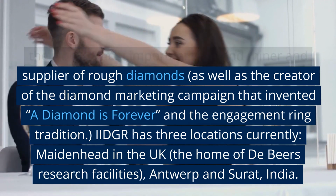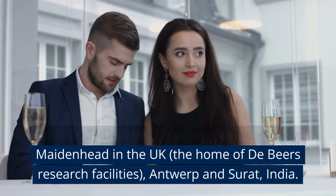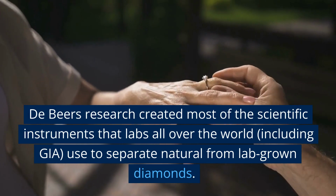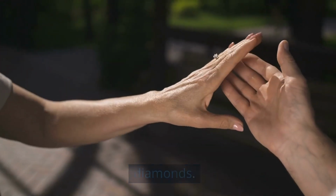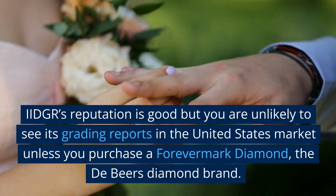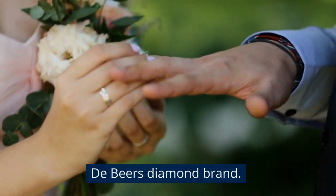IGR has 3 locations currently: Maidenhead in the UK, the home of De Beers Research Facilities, Antwerp and Surat, India. De Beers Research created most of the scientific instruments that labs all over the world, including GIA, used to separate natural from lab-grown diamonds. IGR's reputation is good, but you are unlikely to see its grading reports in the United States market unless you purchase a Forevermark diamond, the De Beers diamond brand.